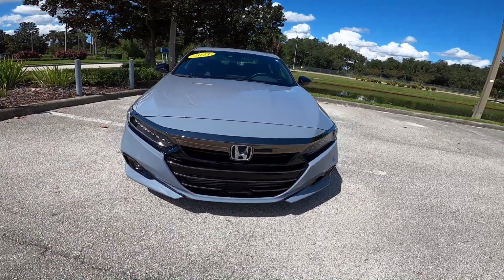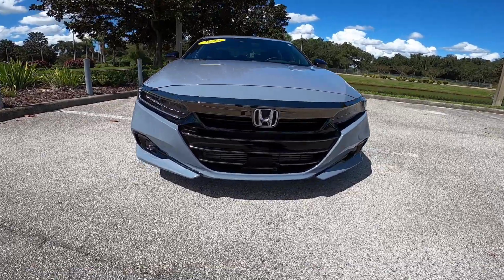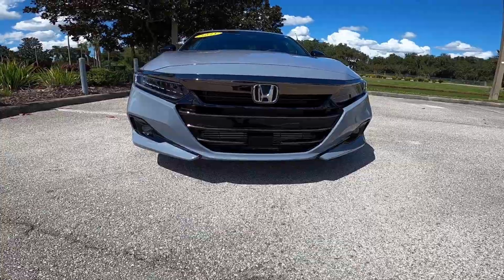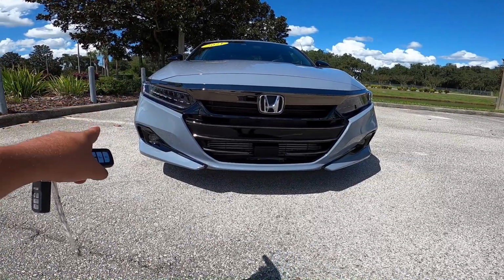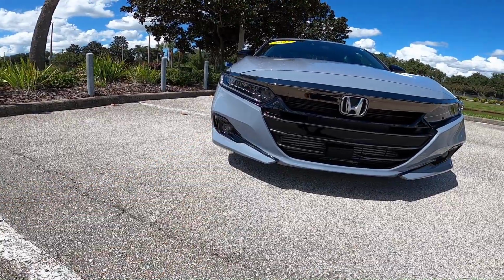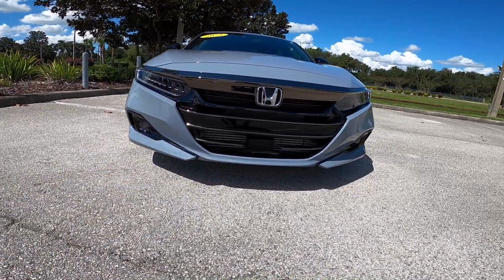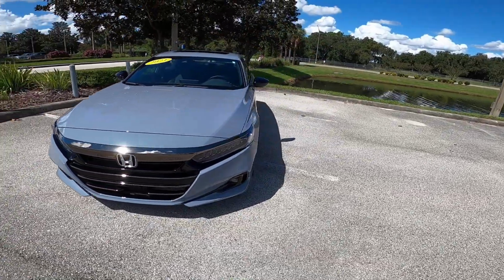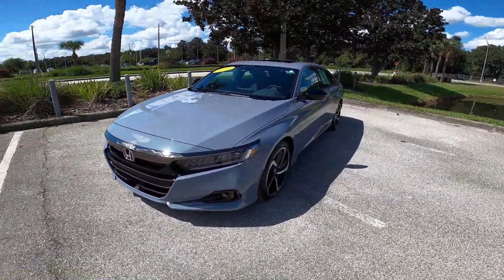And let me see if I can go ahead and get a bit of that. So as you can see, I've got the key right here with me, so we've got those LED turn signals as well, but obviously LED daytime running lights and LED fog lights as well. There's some opening here on the side as well, with the ducts inside the side here, which is really cool, really nice and aggressive. I think this looks really nice. It's a very nice looking sedan.